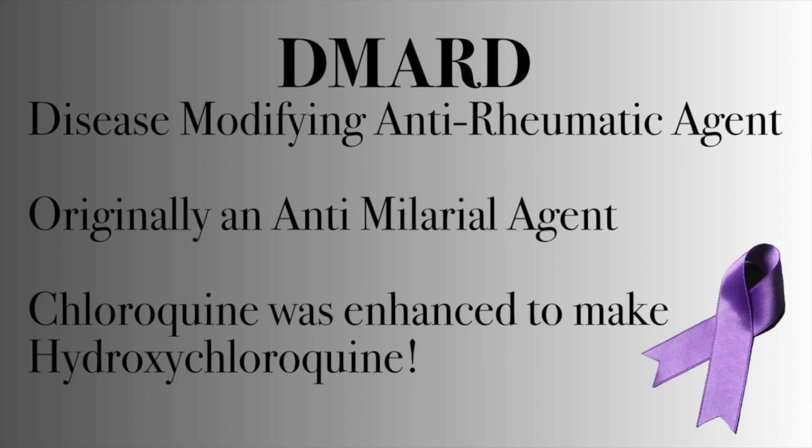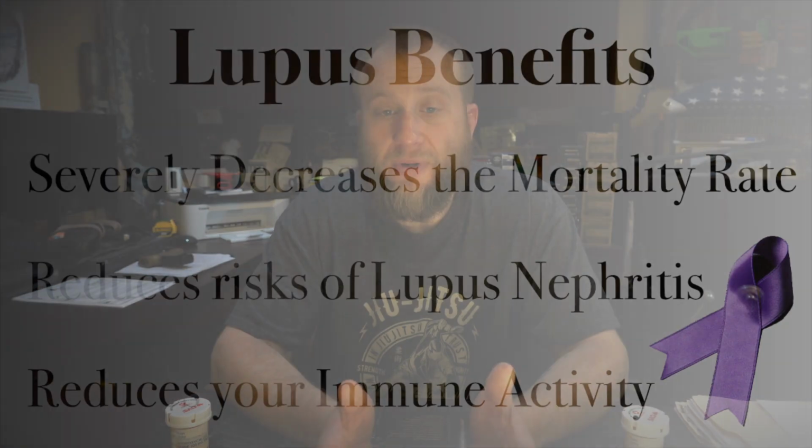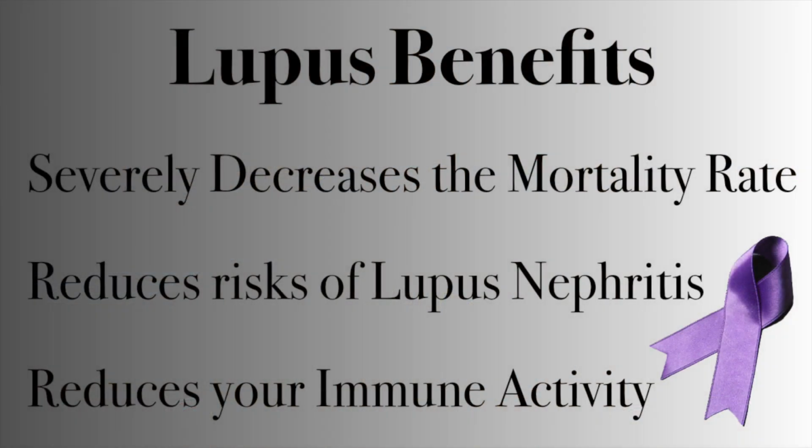In the old days, this was an anti-malarial agent, and back before there was hydroxychloroquine, there was a product called chloroquine. Chloroquine essentially had the same uses, the same ideas behind it. However, there were some known side effects that seemed to be a little bit too dangerous, and so I believe it was the FDA. They came back and they made some changes, and they came out with what we now know as hydroxychloroquine, which is a very safe medication.